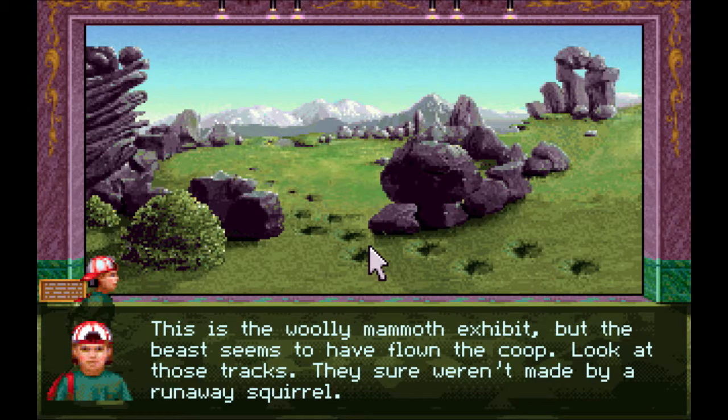This is the woolly mammoth exhibit, but the beast seems to have flown the coop. Look at those tracks. They sure weren't made by a runaway squirrel.